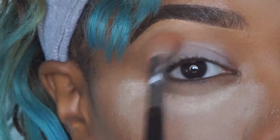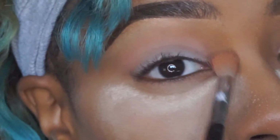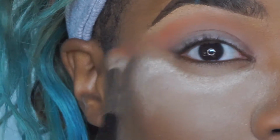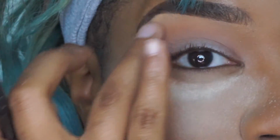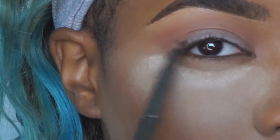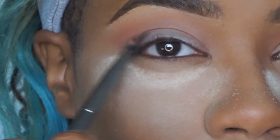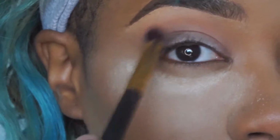Now we're gonna get to the eyes. And for the eyes, I am going in with the Morphe 350 palette, and I start off by using an orange shade, and then I kind of deepen everything out with some really dark earth tone browns, still from that same palette. They're towards the bottom of the palette, the darkest brown that they have. I'm going in with that and blending everything out on my corner.